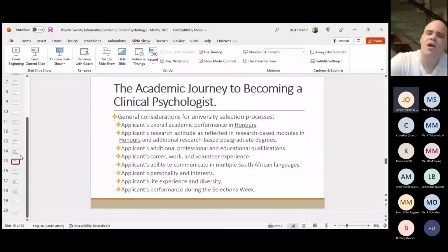So some general considerations for university selection processes, just things to be aware of. What's often taken into account are the following, but not always, and each university is different. So, for example, the applicant's overall academic performance in their honors year, the applicant's research aptitude as reflected in research-based modules in the honors year, as well as additional research-based postgraduate degrees like other master's degrees or even doctoral degrees, applicants' additional professional and educational qualifications, applicants' career, work, and volunteer experience in the field of counseling and mental health, applicants' ability to communicate in multiple South African languages.